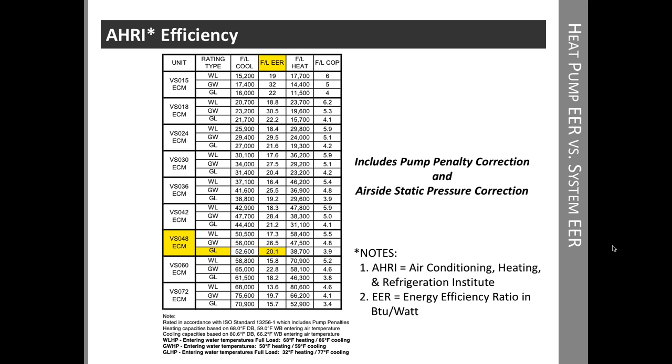And I have an example here of one of the Intertech commercial units. This is actually a very efficient unit, especially for the size of the cabinet. You can see here in the table, the full load EER is 20.1. So that's really good for a commercial unit. And that number includes the pump penalty correction as well as the airside static pressure correction.